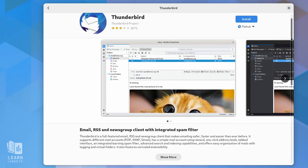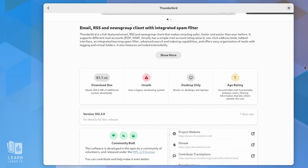But let's go ahead and scroll down. And what I like is that we could get some information about the security of an application. So in this case, it's actually showing unsafe because it's using a legacy windowing system. I don't really agree with that. I think using a legacy windowing system is probably a bad thing, but that in and of itself doesn't create a security issue per se. It can, but I think it's a little misleading.